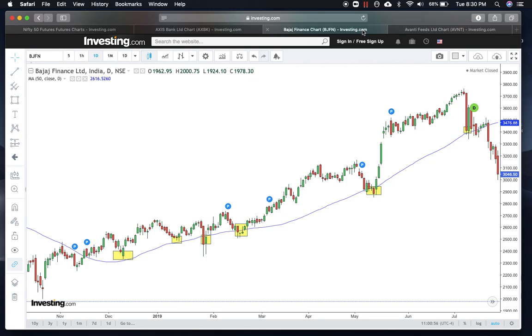This you will be using when the markets are trending, either up or down. That will depend upon the market's condition. So this is an example of Bajaj Finance again on the 1 day chart. So this is around 2019, around December end. So what you need to do in this is you have to ride this wave. And how do you do that?